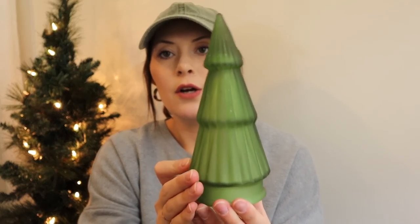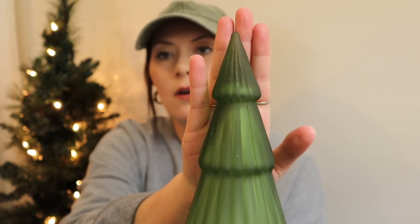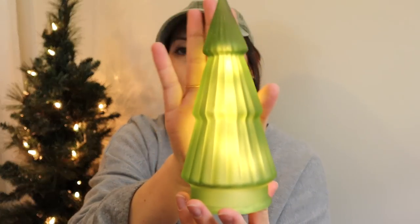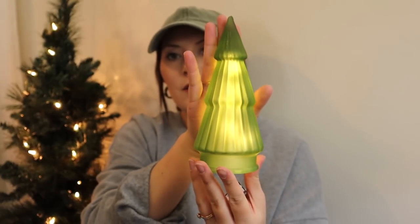So I have a few others that I have from years past, and then another one that I picked up, so I'll show you what that looks like now. But this one is so cute too. So this is kind of like a frosted green. I feel like it looks brighter on camera than it actually is in person, but this one has a little light switch. Let me see if I can turn it on. There we go. This one has the little light switch on the bottom, and I just thought that this was so cute.